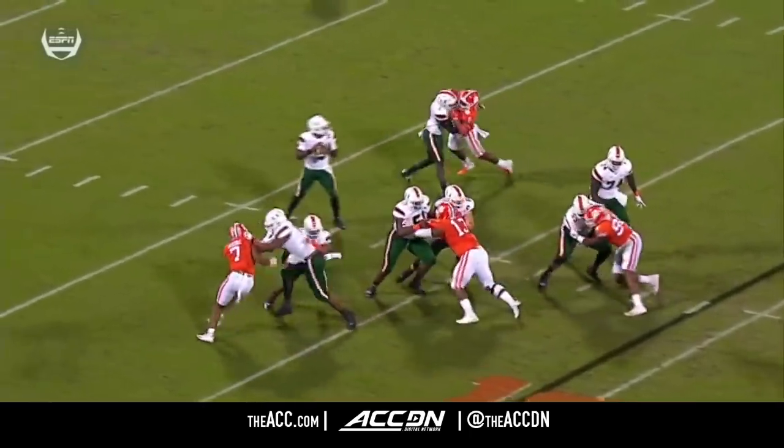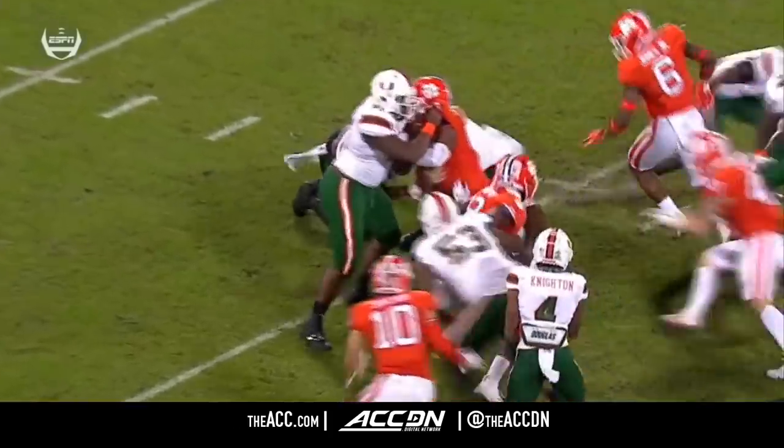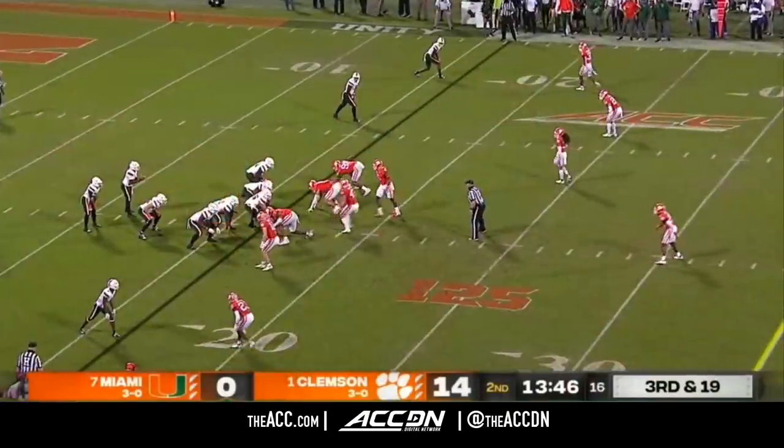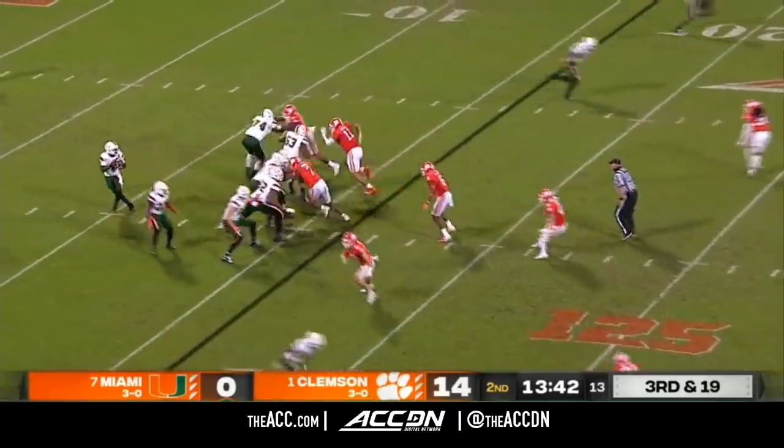But look at the coverage downfield. Takes it away. Mike Jones at the top. Mascoul ends up getting there. And how about the push in the middle? All wanted to see how they would do in this game. And obviously so far not going well.